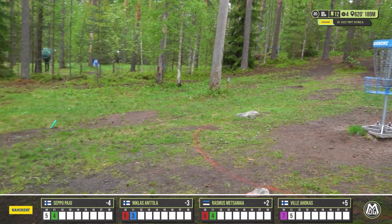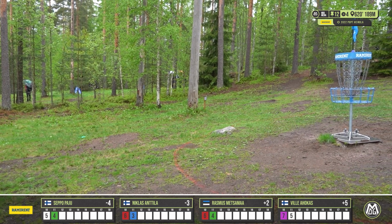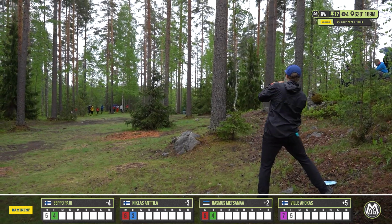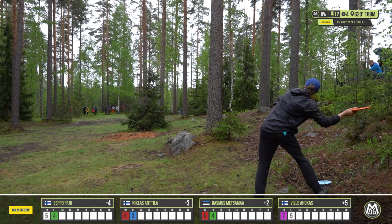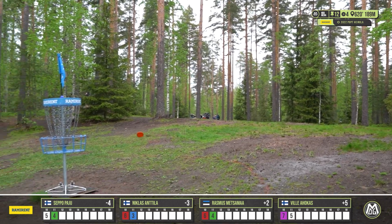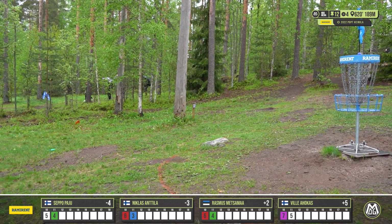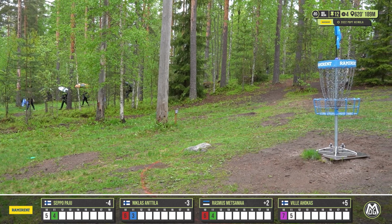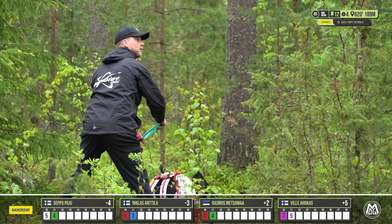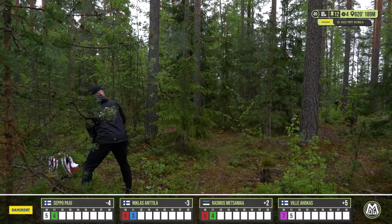Oh, wow. That had a good chance. Flex sidearm from Ville. Oh man, he needed that one, too. That would have been good for him. What a booster that would have been. Oh, a little bit of a roll away there. Unfortunate. Sidearm attempt from Rasmus looked real clean. And Seppo is off doing his own thing this hole.